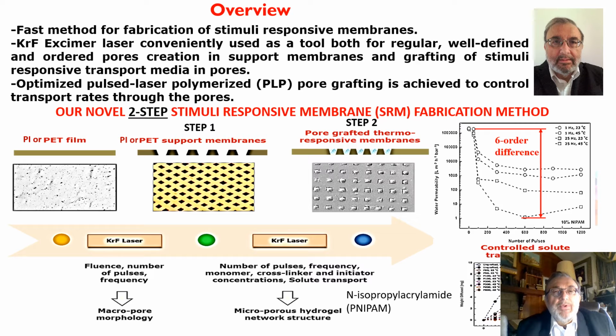In the first step, these support membranes are ablated by using an excimer laser to induce the pores. In the second step, pore grafting of the thermoresponsive or pH-responsive hydrogel is achieved. The use of the krypton laser allows us to tune the laser parameters of fluence, number of pulses, and frequency. That gives us pores with macropore morphology.